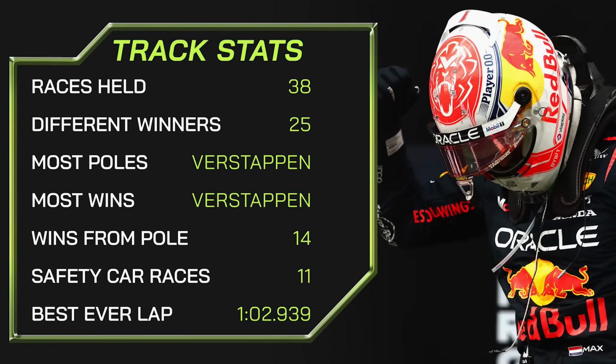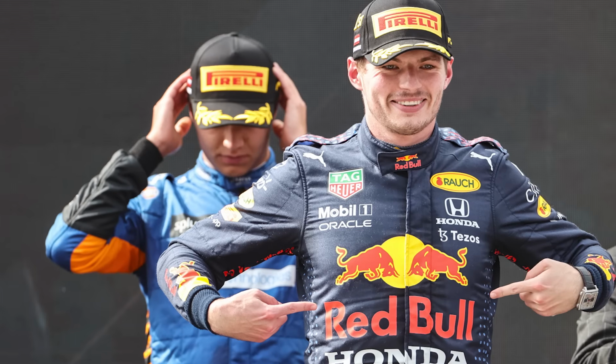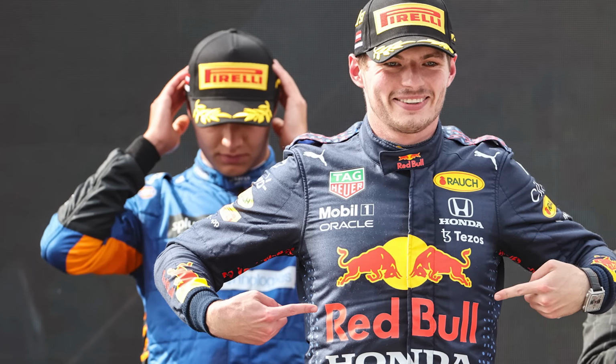Cool story, Grandpa. We've had 38 races around the Red Bull Ring in its various layouts, circuit names and event titles since it joined the World Championship calendar in 1970, with 25 different drivers taking victory in that time, Max Verstappen claiming the most wins and poles at the track over the years with 5 of each.